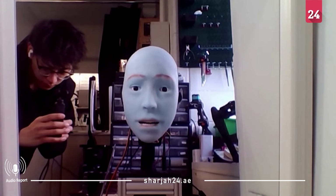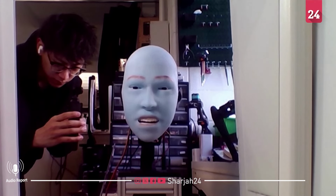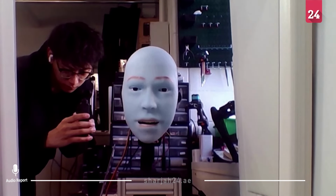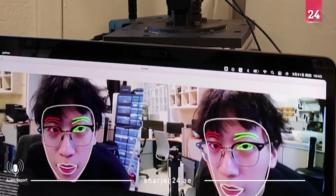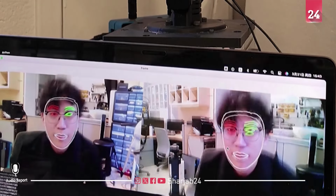The robot was trained using a process termed self-modeling, where Emo made random movements in front of a camera, learning the correlation between its facial expressions and motor commands. It was then shown videos of human expressions. A study published in Science Robotics described Emo as being able to anticipate human facial expressions and mimic them simultaneously, even predicting a forthcoming smile.